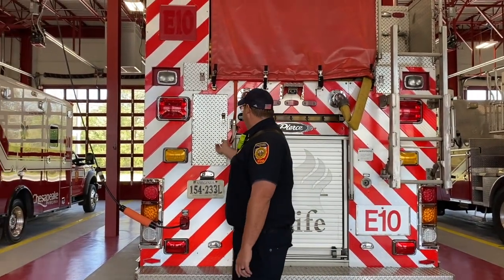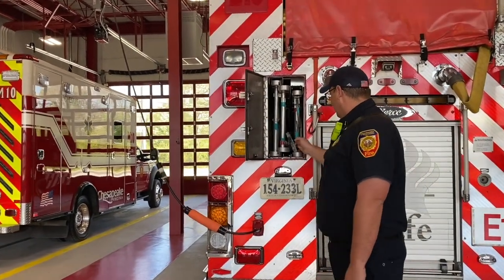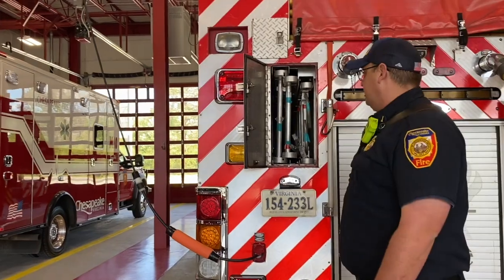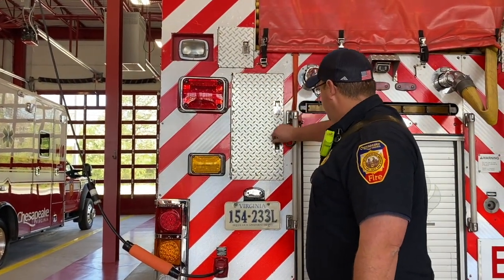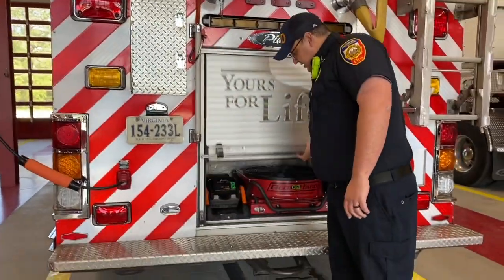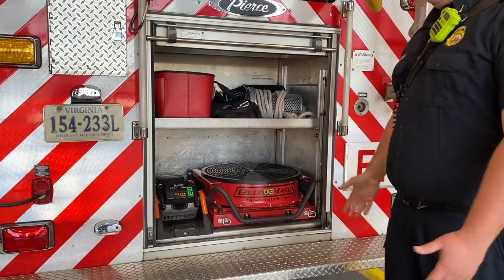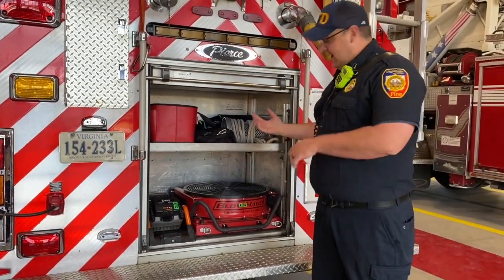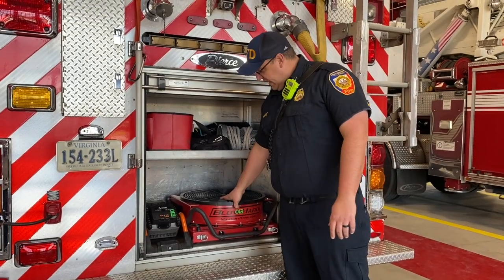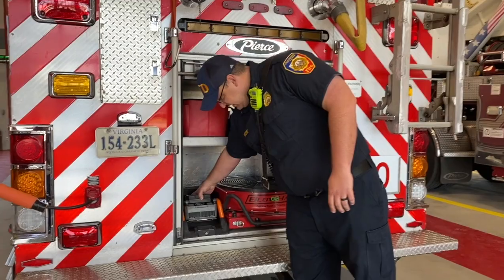And these little cool compartments back here are ladders. So if we need to get to a roof or any access like that, we have some different types of ladders. Back here, we have our fans to help if there's smoke inside of a house, somebody burns up some food, or if they need help with ventilation to get all that dirty air out. We'll set this up at the front door and push all that bad air out. These are just really cool flashlights.